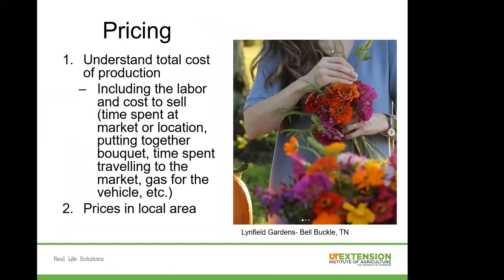Pricing. This is always a big topic on all of the Facebook pages for cut flower growers. They always want to know, what should I charge for this bouquet? What should I be charging for this size or this many stems? So number one in pricing is understanding your total cost of production. You don't want to price yourself out of business. So make sure you are covering your cost. If you're charging less than that, then you're going to go under pretty quickly.